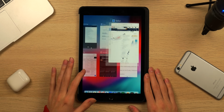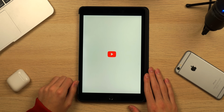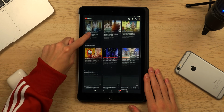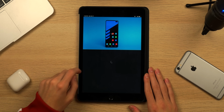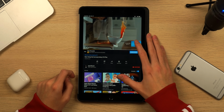Let's do some multitasking here. Let's see what apps I have open. Oh, here we are. We have YouTube. This has to reload, but I think this device has 2 gigs of RAM, possibly 3. Even though you have to reload it, it loads up pretty quickly, and it is nice to watch YouTube on here. Let's tap on a video. Jared Bush's S10 Plus video. I really wish I could get my hands on this device, but it's just too damn expensive.